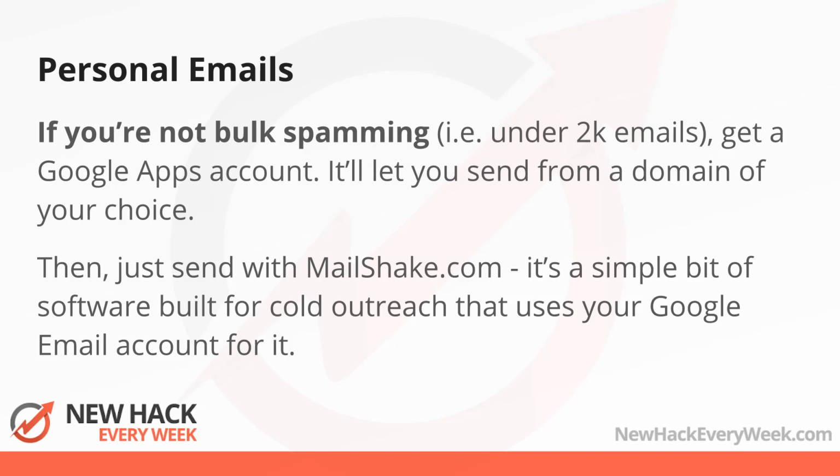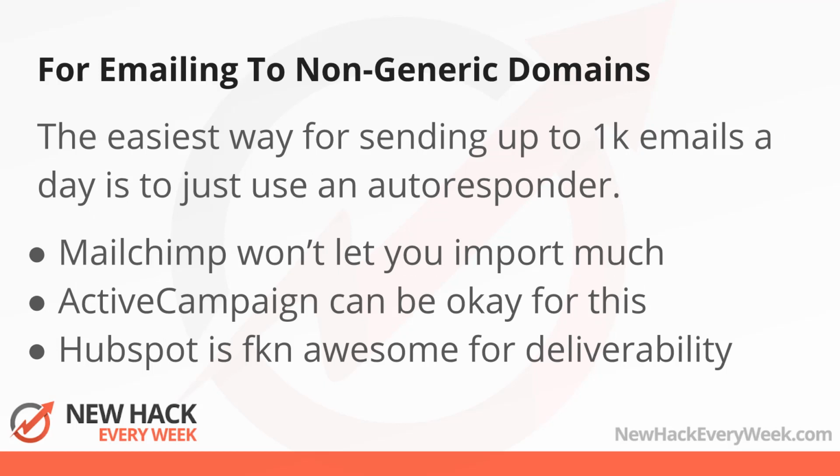That's what I do. Let's say you're emailing to non-generic domains. So it's not to gmail.com. It's to like, at ibis.com or at some large business. The easiest way for sending up to like 1,000 and 2,000 emails a day is to just use an autoresponder. Now, MailChimp won't let you import too much off the bat. They're pretty picky on this. They see what you're doing.